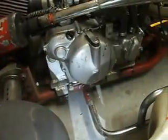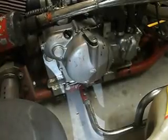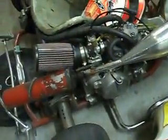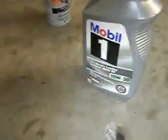I just drained the fuel. I just drained the transmission fluid. I use Mobil 1 0W-30 extended performance, and I changed out the coolant as well. The coolant I used was Prestone 50/50 and Mobil 1.